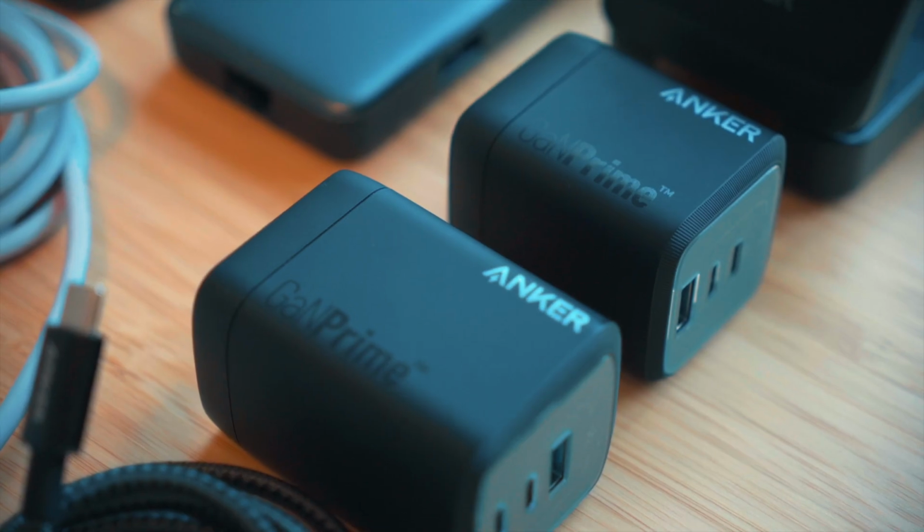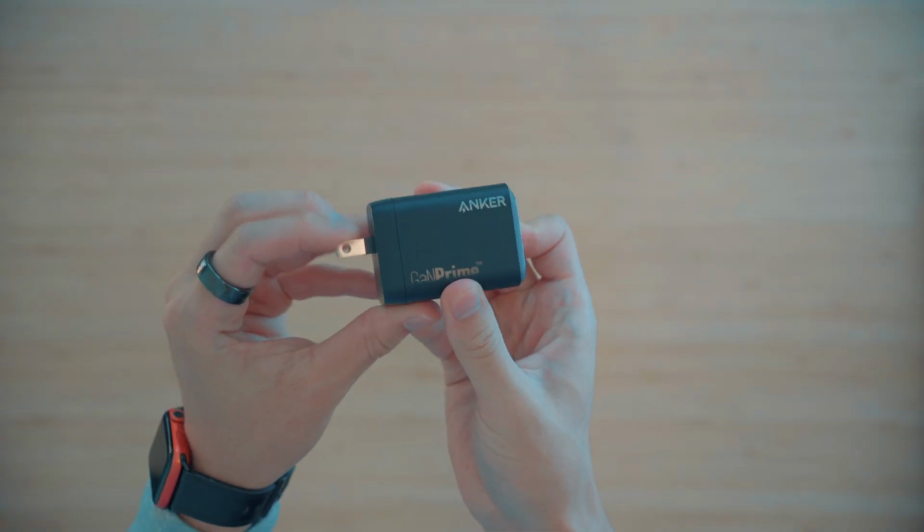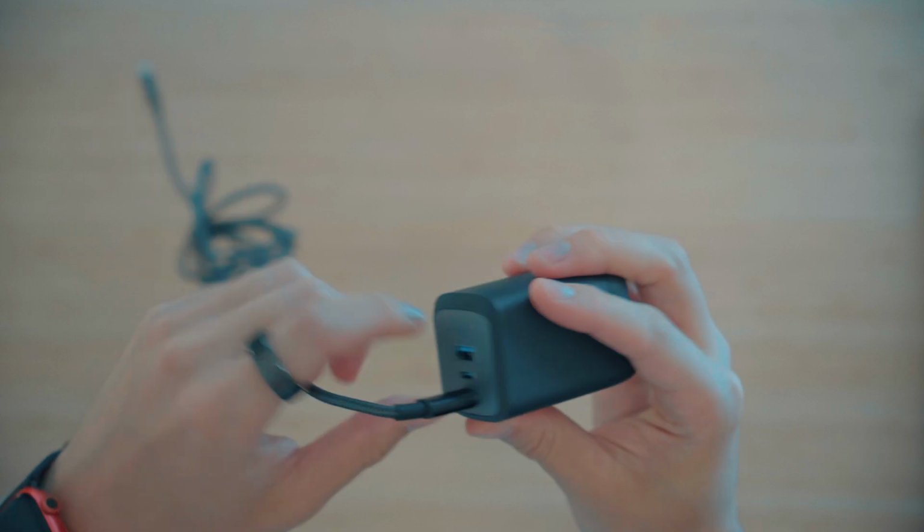I also got one of their power bricks. This is the GaN Prime. I don't know what the wattage on here is. 100 watt wall charger. And this is just another thing I got in an effort to cut back on some of the cords, become more minimalist, and has definitely been worth it. It's got 2 USB-C ports and a USB-A port, so it can charge my laptop, phone, and something else all at the same time if I need to.